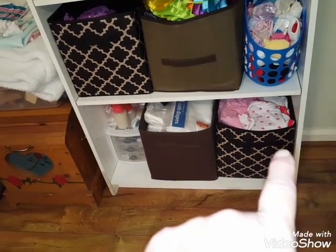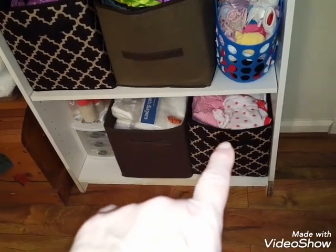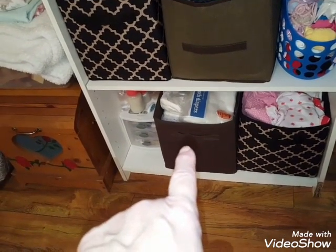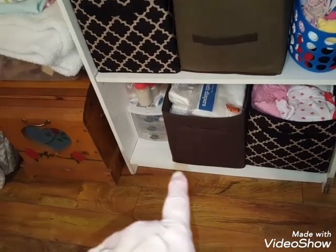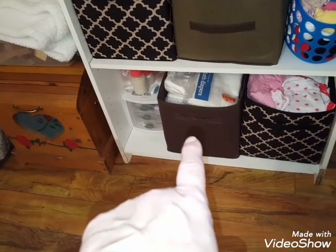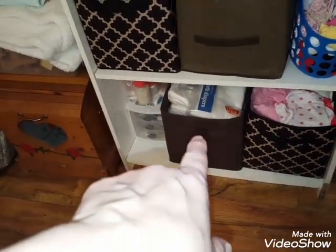Down here at the bottom is night clothes for preemie. I think I have preemie, newborn, and 0 to 3 months in that one bin. Here, I'm not sure, I can't remember what's in there. I think it's the skirts, the pants. I mixed the sizes, and I don't like that. I'm going to have to reorganize it because I have to search to find what I need for each baby. But I think this is the shorts, the pants, the skirts, the bottoms.